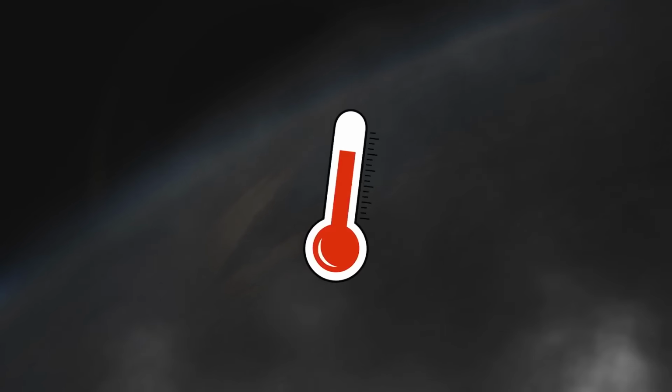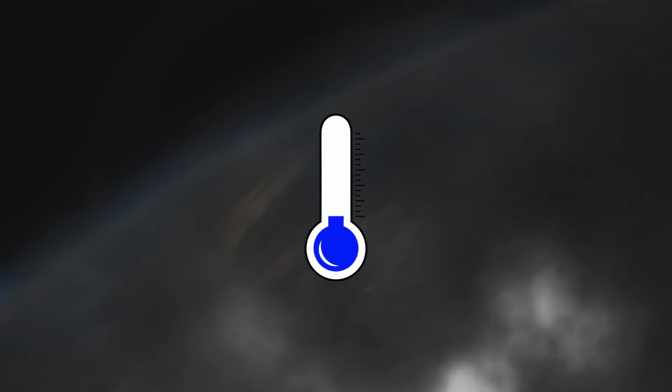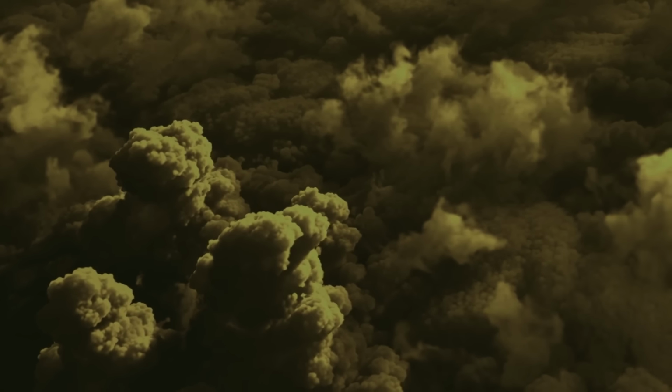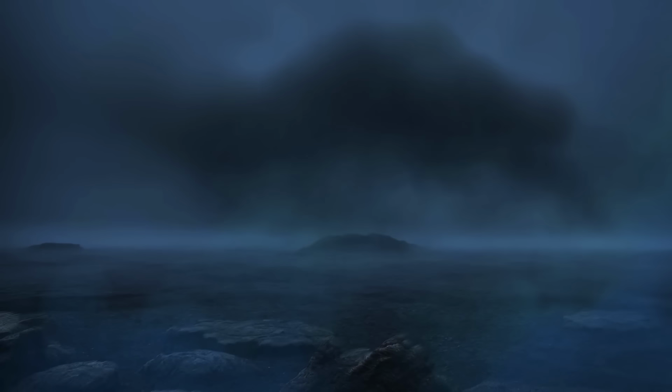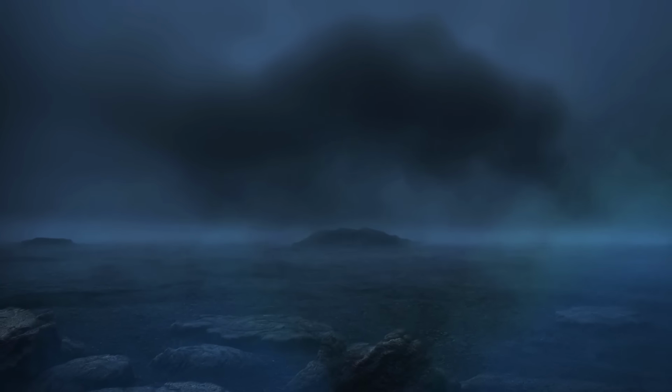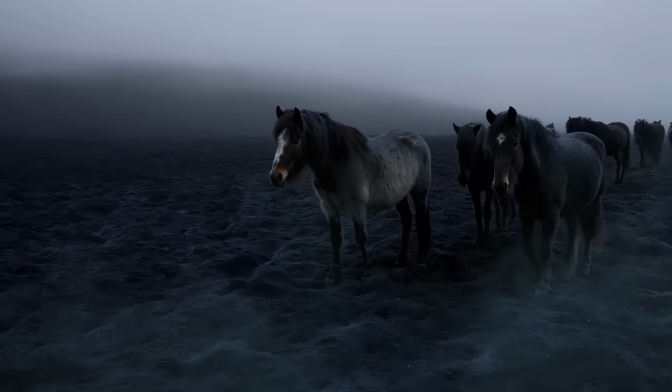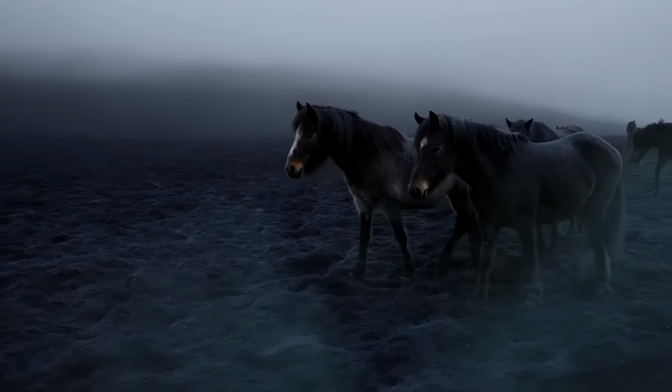After the ash got into the stratosphere, the temperatures would start to drop all over the world. The eruption would most likely be rich in sulfur, an effective sunblocker. So soon it would get so cold that there would be no summer in the entire world for a few following years. It would be hard for animals to find food and clean water.